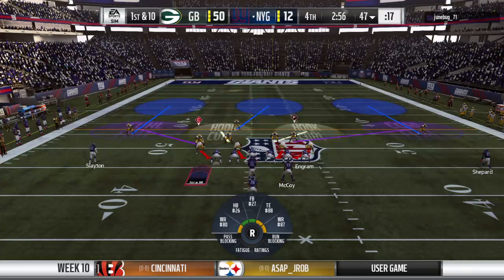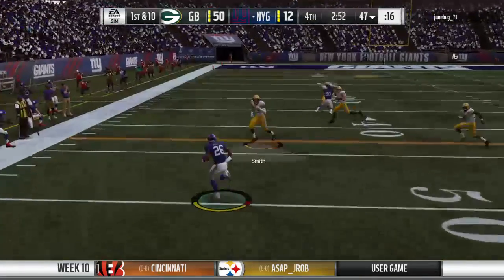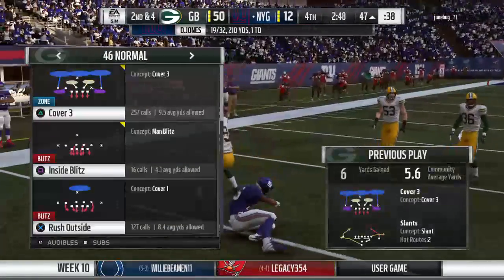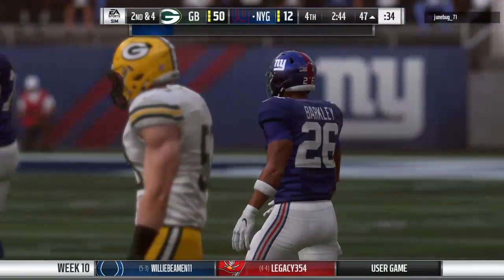Jones now on 1st and 10. He's going to flip one out here to his running back. And he'll get it down to the 47 here. It's a gain of 6 on the play, and that'll make it a 2nd down.